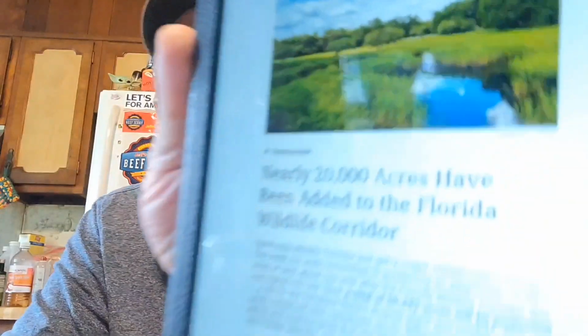Anyway, that's crazy. Nearly 20,000 acres have been added to the Florida Wildlife Corridor. The Florida Wildlife Corridor just got a major conservation boost. This week, the state committed to protecting an additional 19,897 acres of land, about 1 year after the Florida Wildlife Corridor Act was signed into law. Now a total of 56,342 acres will be protected, a win for the Sunshine State's diverse plant and wildlife. The newly conserved land comprises 7 different parcels, a mix of native and working lands that provide habitat and connectivity for key Florida species, per a press release.